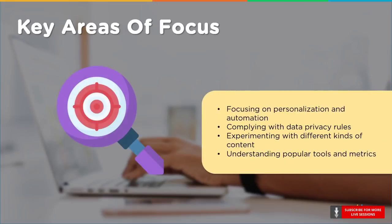Now let's have a look at key concepts. First, we have focusing on personalization and automation. Emails can be set up in such a way that customers are regularly sent emails on a regular basis to keep in touch with them, inform them about new products, and other forms of engagement.